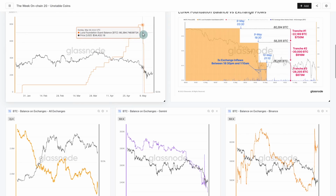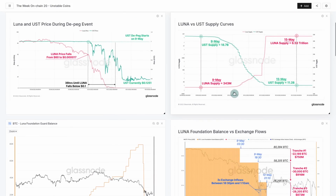And even though there is this backing of Bitcoin, in the end, it wasn't sufficient to actually back the peg. And in many ways, it may have actually exacerbated the problem by having to sell that Bitcoin, which created this reflexive loop in an asset that was already reflexive in its pure design.